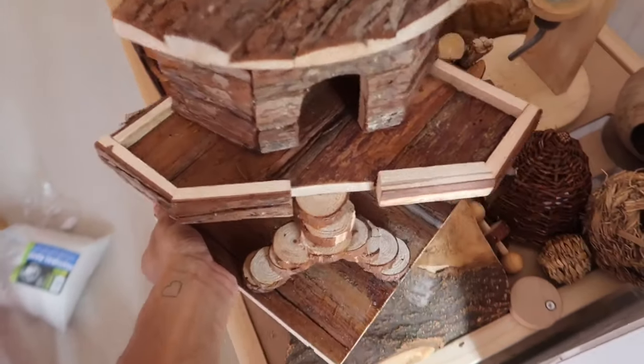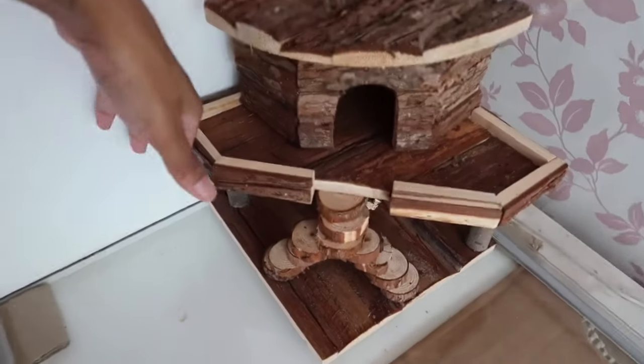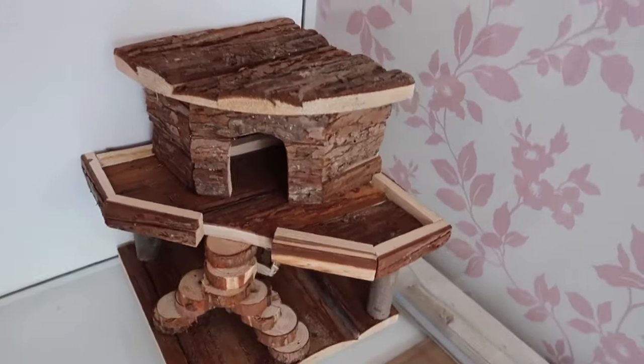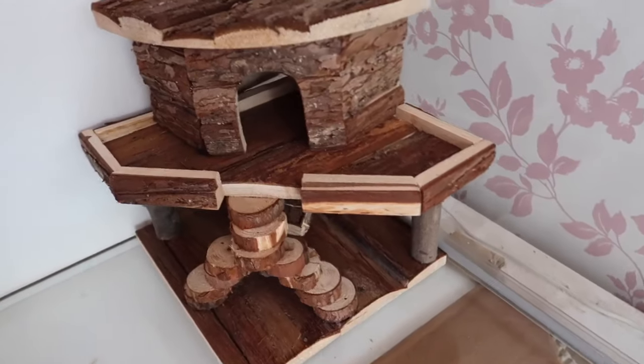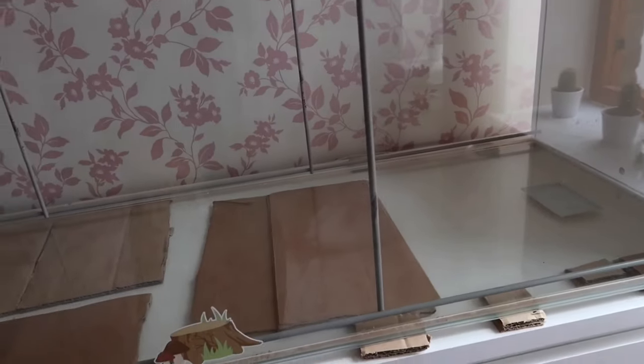So I'm going to actually put this in the cage first. I want to have this in the corner. It is quite high, as I said earlier, so I'm hoping that Loki won't be able to actually climb out of the cage. But I'm planning on having this in this corner. Over on this side is where I want to have the deep bedding.